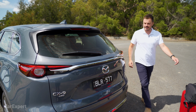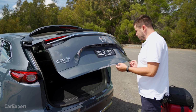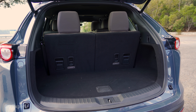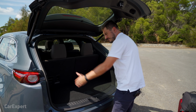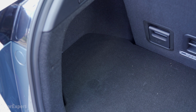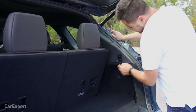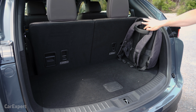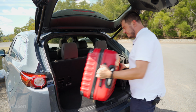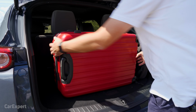Okay, cargo space. Let's have a look at how much we're working with here. Crack this boot open. So with your third row in place, you have around 200 litres of cargo space. So that's this slot in here. Under the cargo floor, you have a space saver spare tyre with storage on either side. 12 volt here, plus hooks. We'll see if it fits our luggage in. I'm curious to see if it fits this suitcase. No, that's not going to fit. Okay, a little bit disappointing.